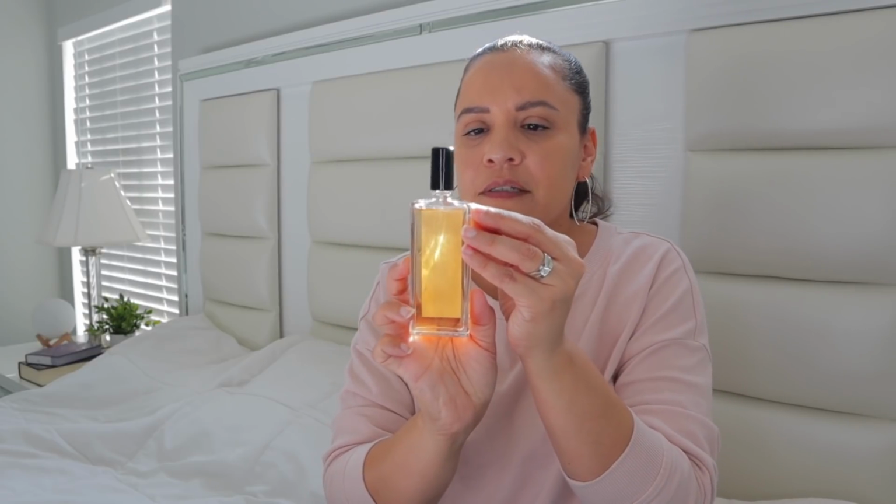I used a little bit of it. A little bit on me is enough to know that I don't care for this scent. So I'm gonna stop trying. I did try it out on a cooler day and I still didn't like it. So this one's going as well. And I'm gonna keep this one.